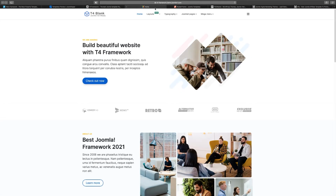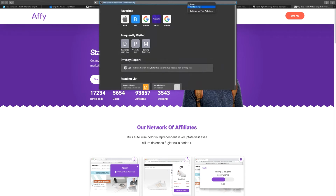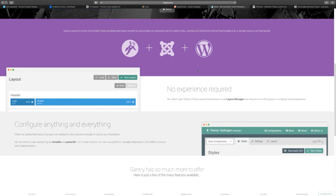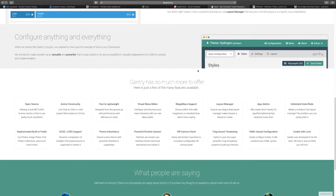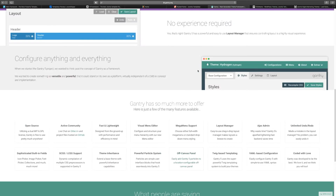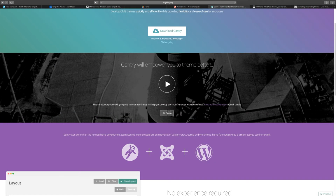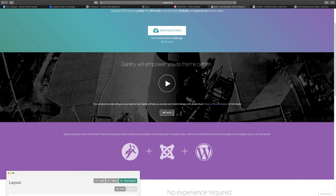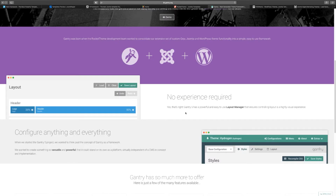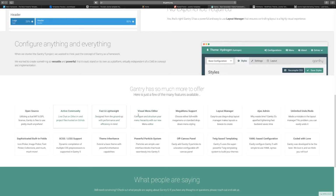So now let's go over to our RocketTheme. I'm just going to put in here, RocketTheme, they have one called the Gantry. So let's go here. So this is how it looks. Again, RocketTheme have a different way that their template setup is. And if you're getting started as a beginner, it can be a little bit confusing for you to get a hang of it. But once you do with the framework, then you can do a lot. It is highly customizable. You have so many different options that you can do with the RocketTheme Gantry.